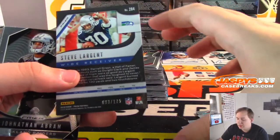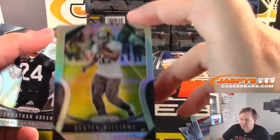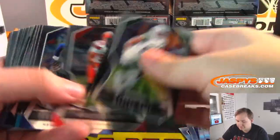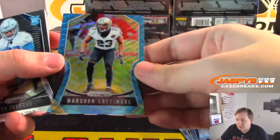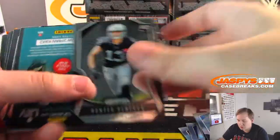Steve Largent for the Seahawks to 175. And these silvers will top load. They're pretty short print for rookies. I think the Josh Allen from last year goes for like over $200. Silvers are worth a lot. To 199, Marshawn Lattimore.